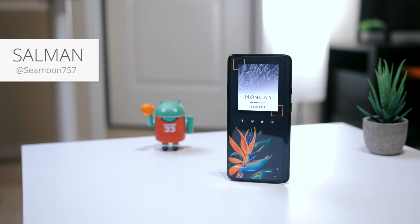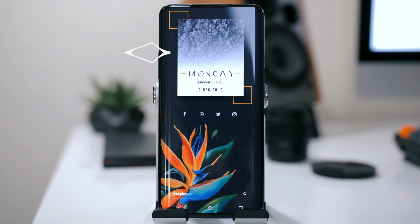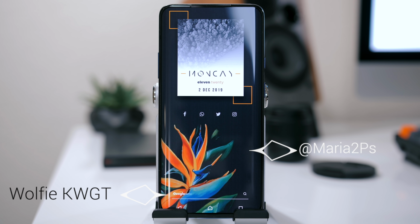Alright, so our first setup comes to us from SALMAN. This setup actually has a name, and it's called Serene. Very fitting. We're looking at a Fiction KWGT widget up top. Unfortunately, the icon pack was not listed. My guess is the Wycon's icon pack. If not, feel free to correct me. There's a Wolfie for KWGT search bar at the bottom, and the wallpaper is from @Maria2PS over on Twitter.